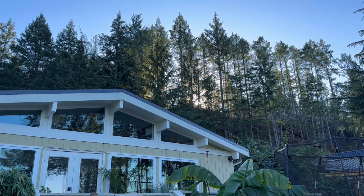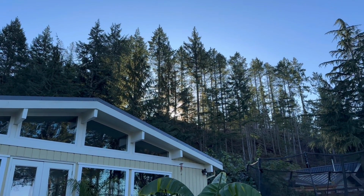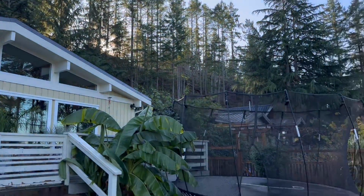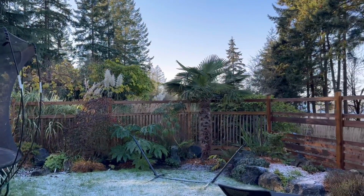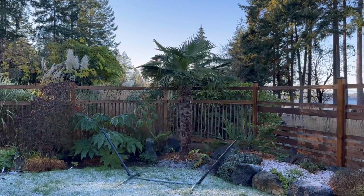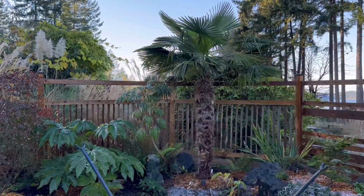So that sun, we get very little of it during the winter for about 3 months. So essentially our garden here is in complete shade, which is not the best thing if you're trying to push plants, but it is what it is. You can't really do anything about it.